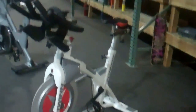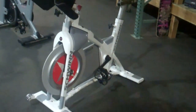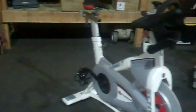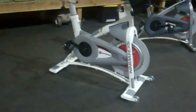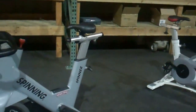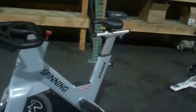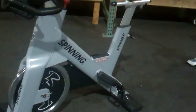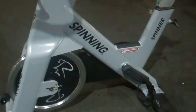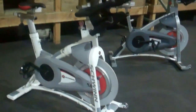But what we do again with our bikes is we tear the bikes down, we open them up, we crack open the drivetrains. It's not unusual for us on one of these high-end bikes, and this is not limited to Schwinn or Star Trac or Kaiser or Le Monde or Free Motion, all mass-produced fitness equipment has the potential to have internal issues that will develop into catastrophic failure type issues where the bike's unrideable. And that's why we tear our bikes down.